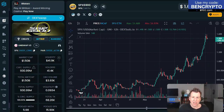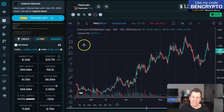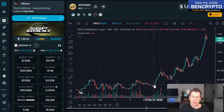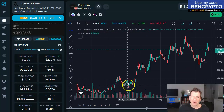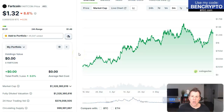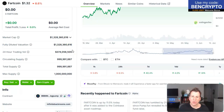Now let's look at the SPX chart. Very similar 3-month chart. So here's SPX. Here is FARTCOIN. SPX seemed to gain momentum a little bit sooner, about 5 weeks ago, roughly here, whereas FARTCOIN started to really pick up steam about 8 or 9 weeks ago. But the overall gains for the two projects are very similar. And if we break down the numbers specifically, we can see just how similarly consistent these two projects are.